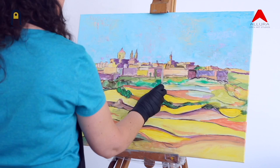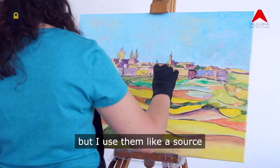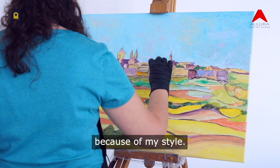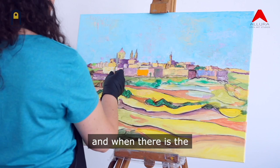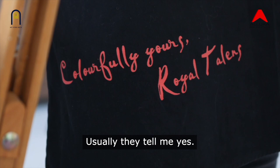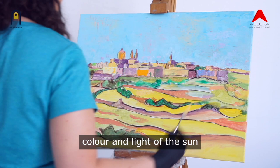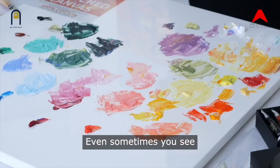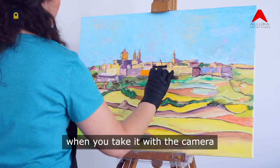Sometimes I take photos and sometimes I find them on the internet. But I use them as a source because of my style. If you use them for realism, it's different. Sometimes I find one and when it's by a photographer, I contact them and ask. Usually they tell me yes. But to find that particular light and that particular time, with this particular grass color and light of the sun, it's very difficult. I spend a lot of time looking. Even sometimes you see a fantastic view, and when you take it with the camera, it's like, that was the fantastic view.